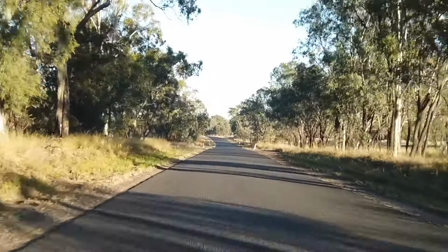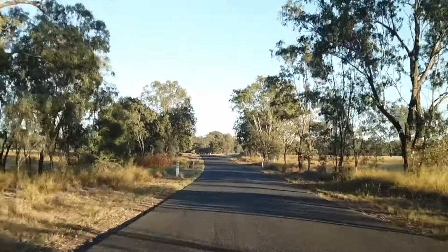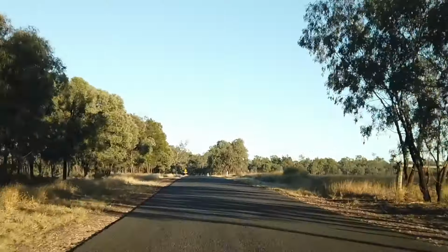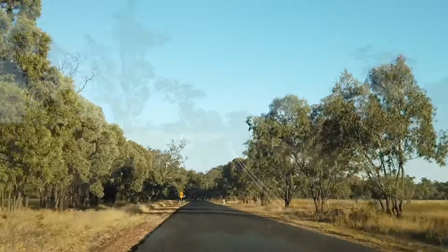The roads out here are very good, and I think that this would be a great place to bring the kids or the grandkids, because they'll be sure to find some petrified wood.